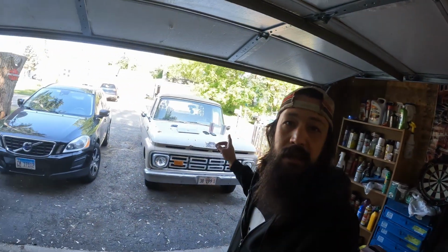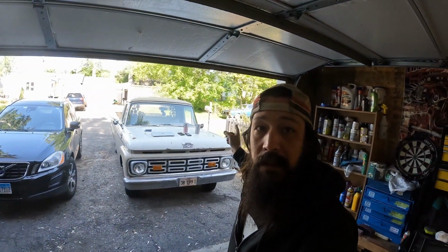On the Falcon, way over yonder, there-ish. Finally got that over to my buddy's shop. He threw it up on the lift real quick, and he gave me a hand, just giving a shakedown on the front end, because I am not good with suspension stuff. I thought I was gonna be replacing control arms, upper and lowers, and basically rebuild the entire front end. Not the case, not necessary. A lot of the front end is actually in pretty good shape.